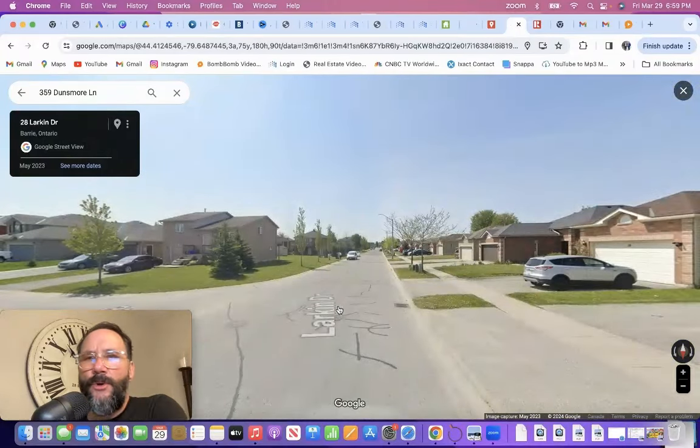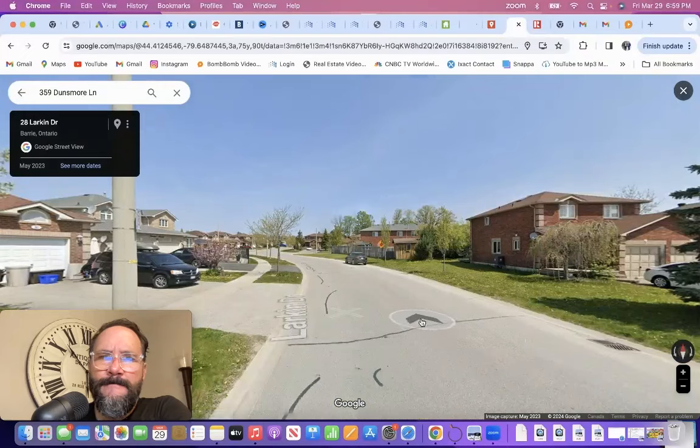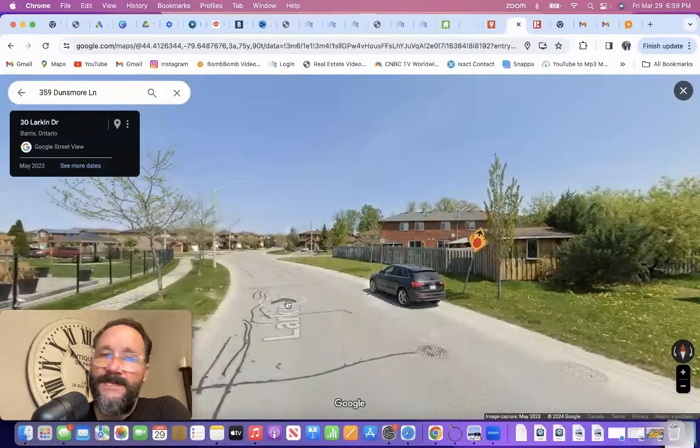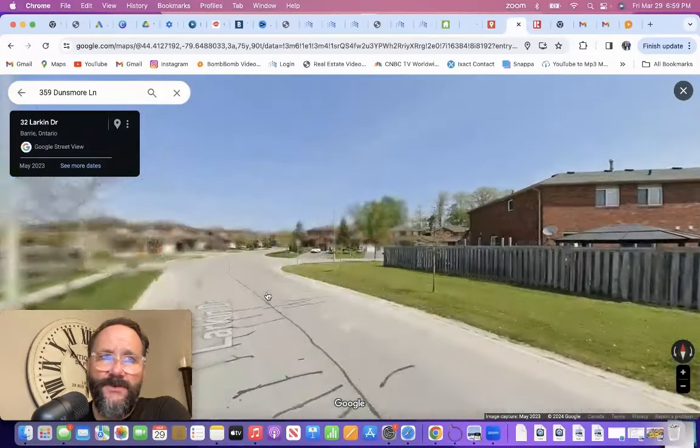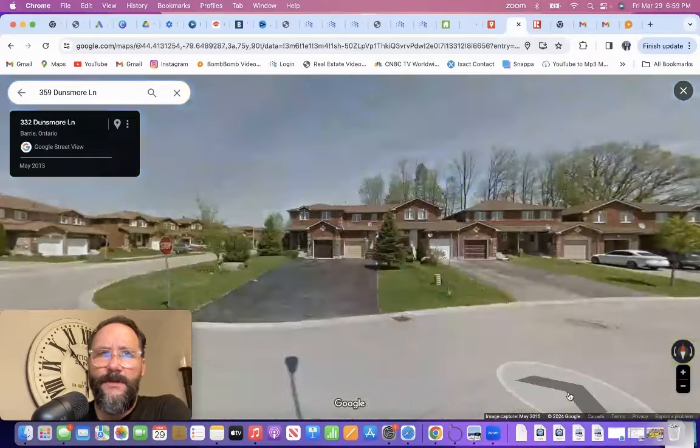Larkin kind of goes into some towns, and then it goes into some detached properties as well. But I want to go back. I apologize for this. Let's go back, because Dunsmore is a massive street. Let's see, yeah, here we go to Dunsmore.